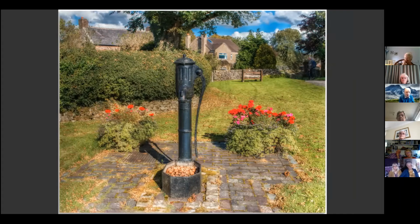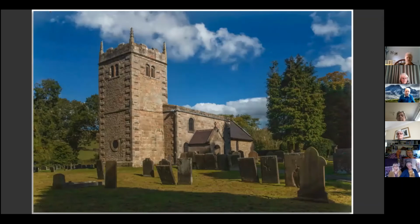This is a place called Waterfall, and that's got one of the old pumps. I remember, I think my grandparents in Norton Bridge had something like that in the garden for their water. But it's really a very pretty old village that we walked through.